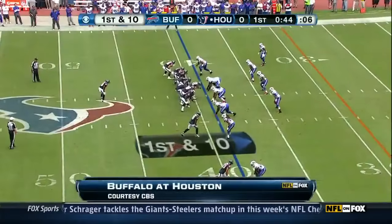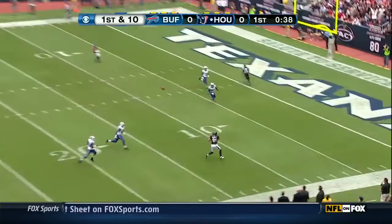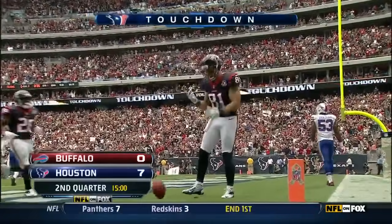Well, the Houston Texans coming off a bye, looking like the team that they were before the bye. Beautiful play fake. Matt Schaub finds a wide open Owen Daniels, 39 yards for the score. And they take the lead over the Bills. They get ready to start the second quarter up by a touchdown.